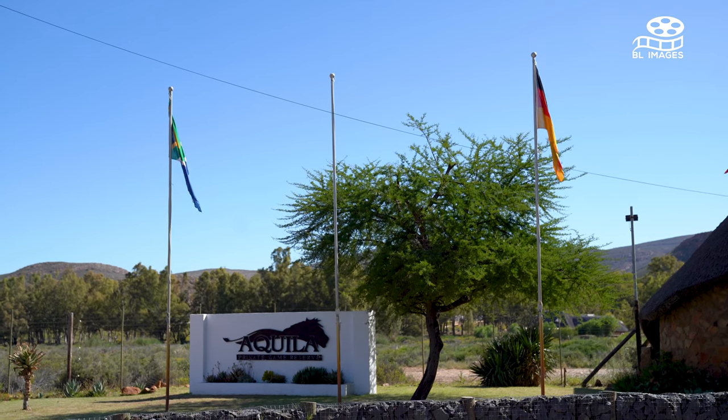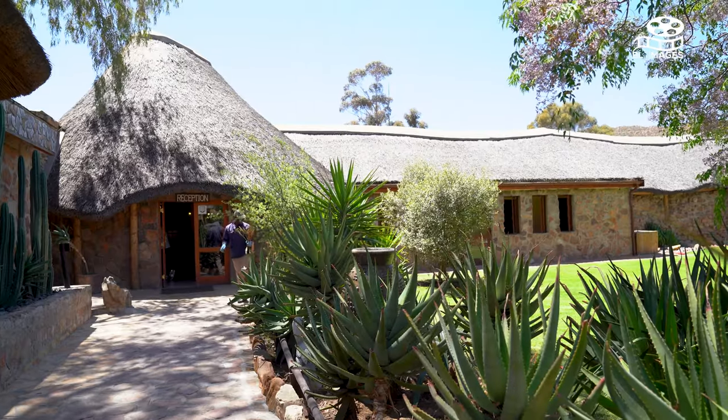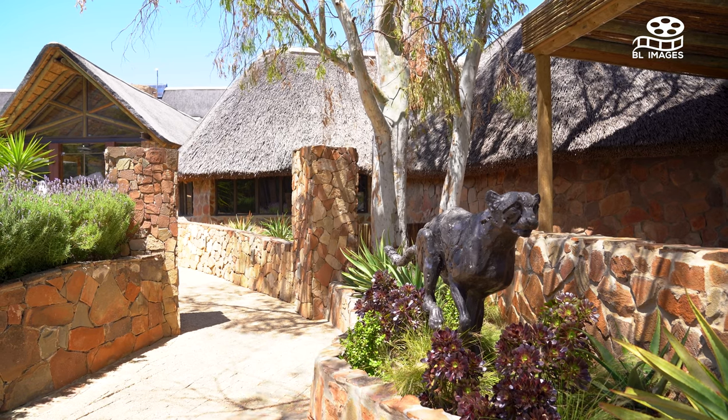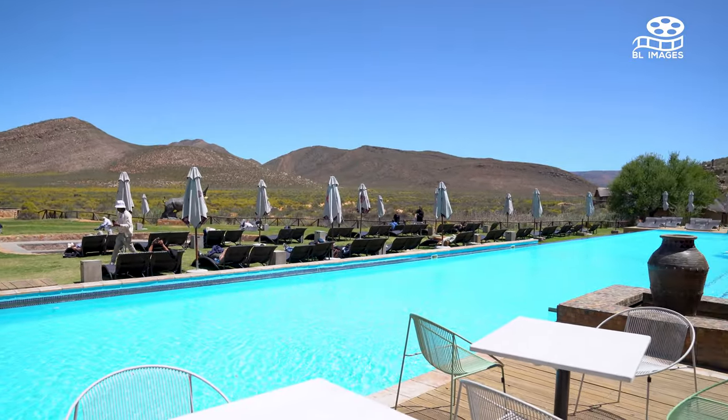Nestled in the picturesque landscapes of South Africa, Aquila is a haven for wildlife enthusiasts. Just look at these breathtaking views. We're in for a treat today. Strap in, folks, our safari adventure begins.